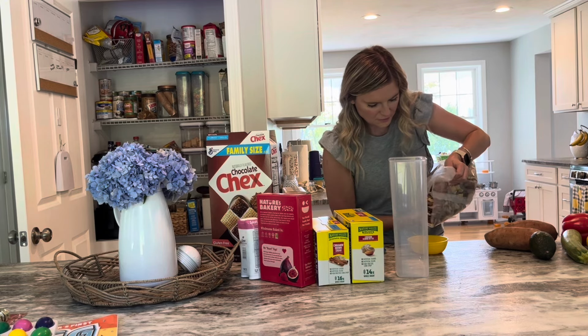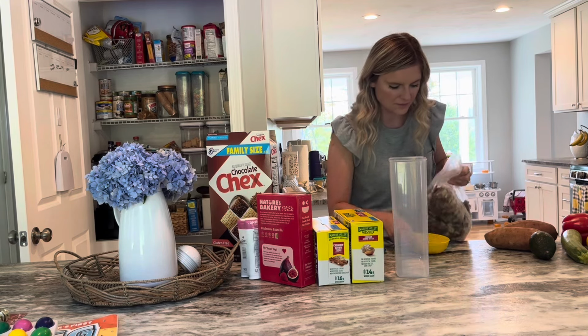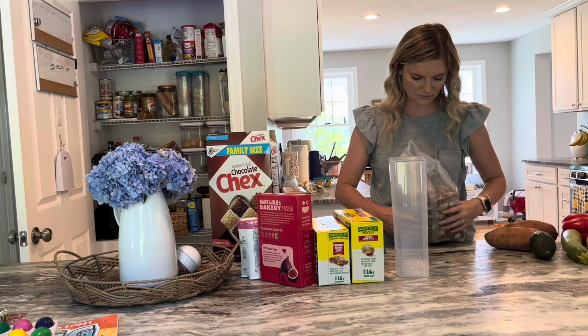Right now we just take the top lid off and take the whole plastic out like this and pour it into bowls when we need it. But that'll be an option for the future and this works out totally fine for now.